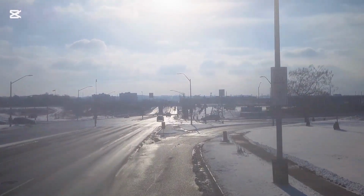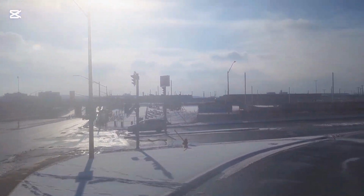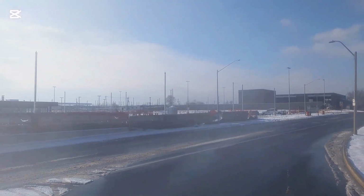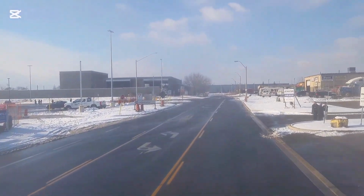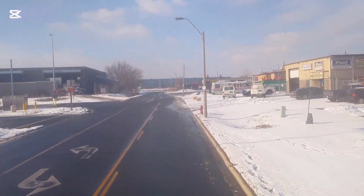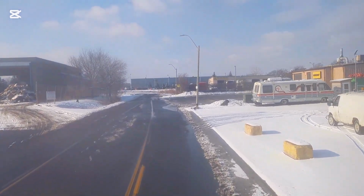The next Go bus stop is the Centennial Parkway North QEW Park and Ride, which is currently located at the brand new Confederation Go Station, which is still under construction to this day. Once we get out of Centennial Parkway North, we'll be on our way to Burlington Go, which is the final stop, and we will be discussing the Burlington Skyway later in the future.